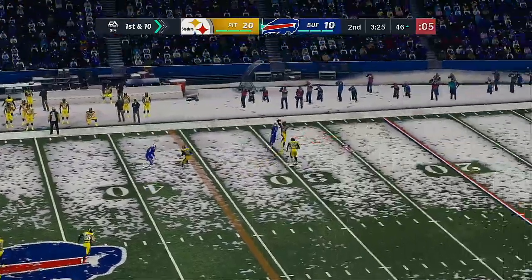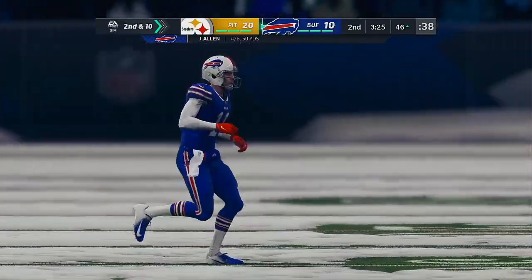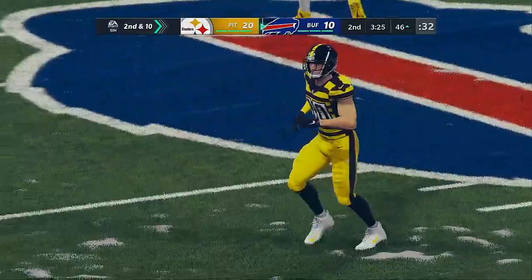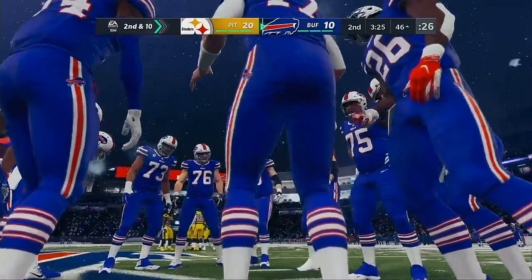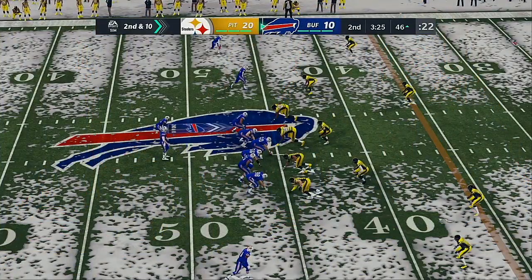And now they'll throw with Allen. And that's going to be incomplete. Too tough to hold on to that one. It's second down. I have to give some credit to the defender on that one. He read all of his keys perfectly and got a great break on the ball and was able to force that incompletion. An incomplete pass on first down. That leads to a second and 10.